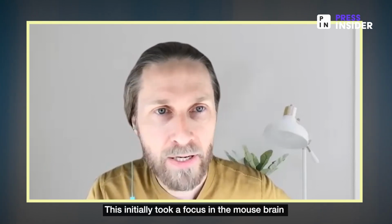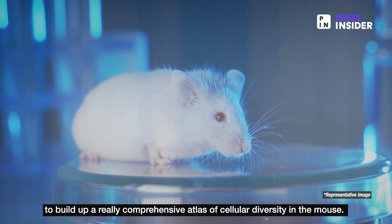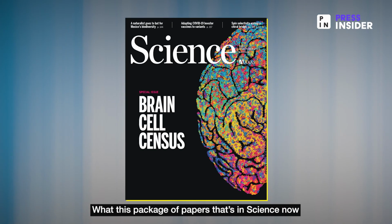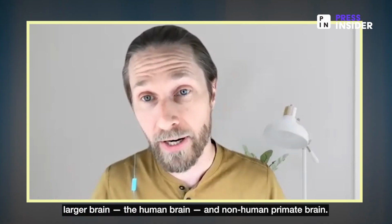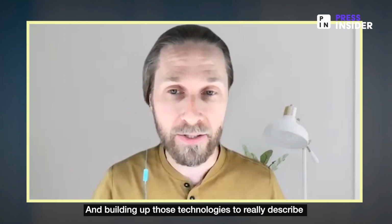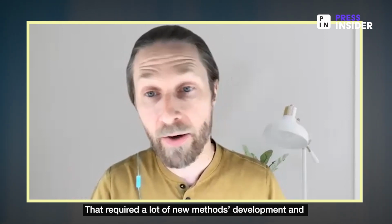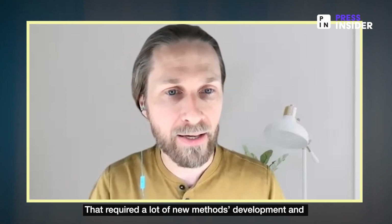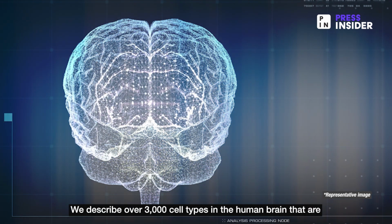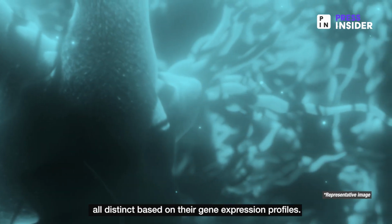So this initially took a focus in the mouse brain to build up a really comprehensive atlas of cellular diversity in the mouse. And what this package of papers that is in Science now really describes is moving from the mouse to a much larger brain, the human brain and non-human primate brain, and building up those technologies to really describe the molecular diversity of cell types in those brains. And that required a lot of new methods development and has enabled a description that, as you probably saw in one of the studies, describes over 3,000 cell types in the human brain that are all distinct based on their gene expression profiles.